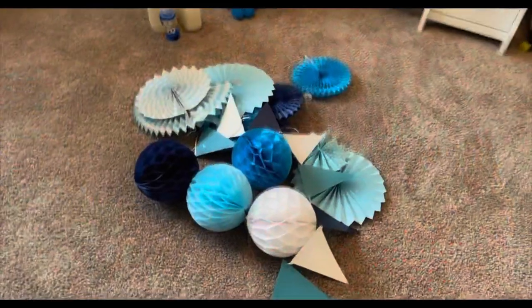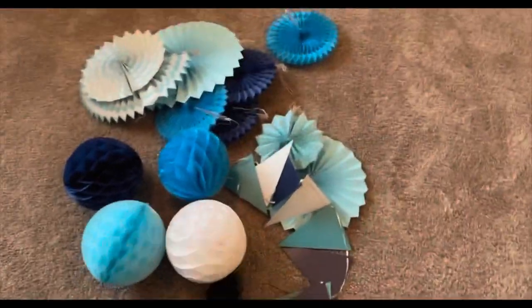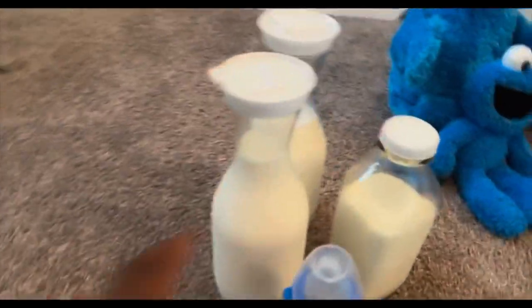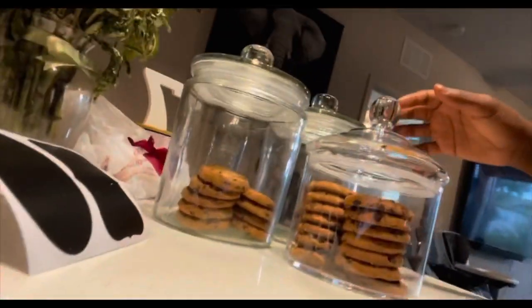Hi. So right now I'm setting up before the photographer gets here. You guys already know who does all my pictures, all my intros, Shots by Sushi. I have these stuff prepared for him. And I also got the jugs of milk. And I got 2 Cookie Monster teddy bears. I also have to fill these up with more cookies. His dad is out right now getting them.